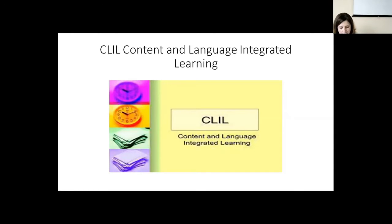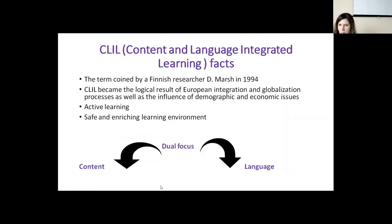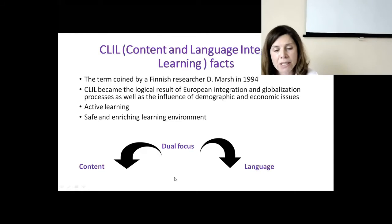What does that mean? In fact, to put it simply, this is studying a certain discipline or subject with a foreign language being the tool of studying this subject. This model has been successfully applied, and it is currently applied in many schools and universities, not only in Europe, but I guess mainly in Europe, but also in America and in some other countries. This is some basic information as far as CLIL is concerned.